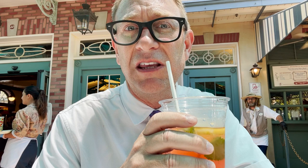All right, I'm gonna drink this. When I'm done drinking this, we're gonna go over to Disney California Adventure, and I'm gonna show you some cool, absurd things there that you didn't know. Oh, pinky out, sorry.